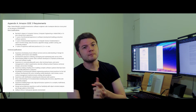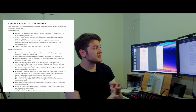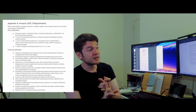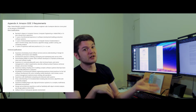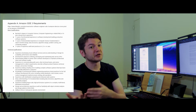Some key things to note here are the broad experience required, so there's things like cloud services, web service APIs, leading roles, cross-team communication, distributed computing, large-scale applications, the full software development lifecycle, starting and finishing projects, deep understanding of fundamentals like algorithms and complexity analysis, big picture thinking of architecture and system design, and the need for experience with humans like mentorship and stakeholder communication.